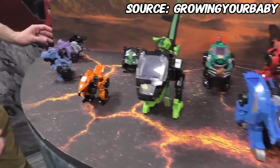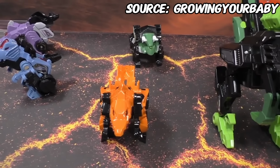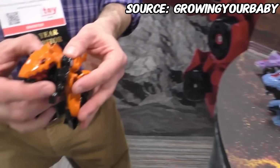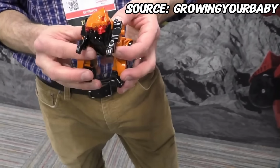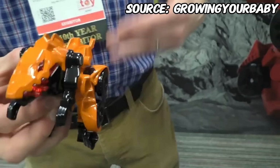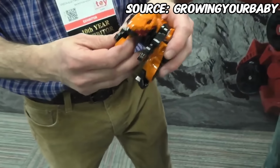And the big thing with these guys is that they have lights and sounds, some animated screens on some of the figures, and it's definitely targeted towards a younger age range. VTech in general makes stuff for younger kids. But I gotta tell you, once I started looking into this toy line, I was so impressed. I actually think these guys are so cool.